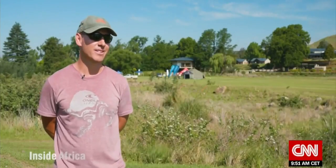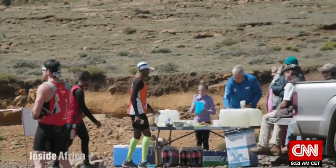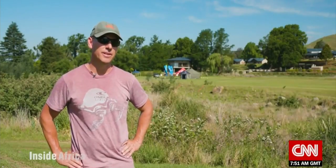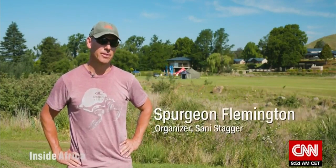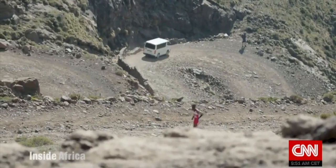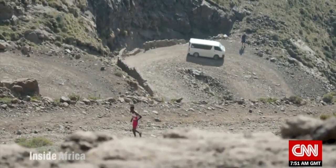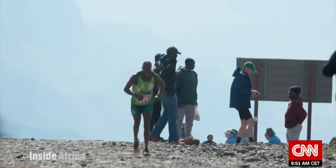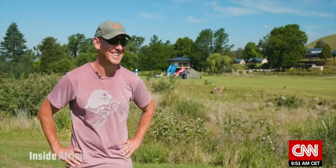Spurgeon Flemington, a local farmer, has organized the marathon for the past 3 years. Well, the Sani Pass is obviously an epic destination from a tourism point of view, but also from an adventure sport perspective. Yeah, we've had mountain bike rides up here. We've obviously got the Sani Stagger Marathon, probably unsurpassed in the world in terms of toughness and weirdness.